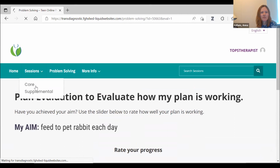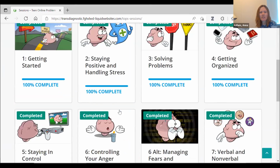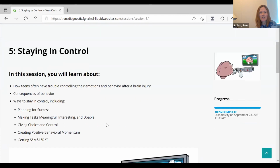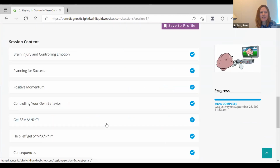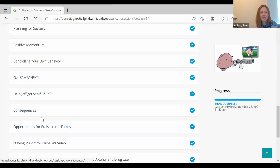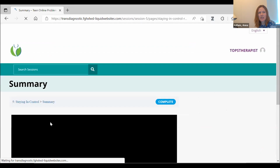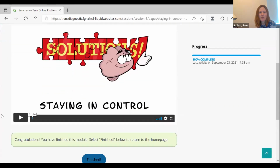So I'm just going to very quickly show you a video of staying in control, so you can see the other element of this intervention. And I'm going to take you to the summary here, and we can just quickly watch a video of what the staying in control self-monitoring aspect of the intervention includes.